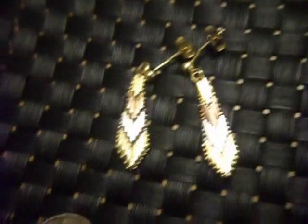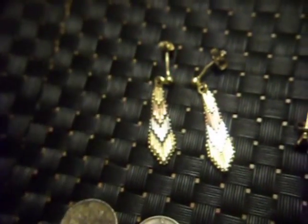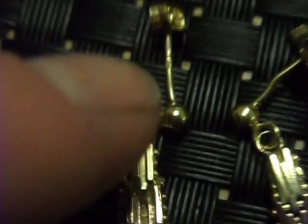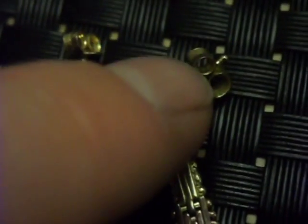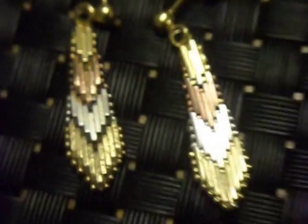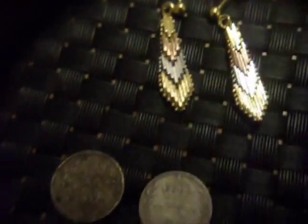And I saw on this one here, it says 375, so that's why I paid so much. But actually, this one says 375, just there. But this one doesn't say anything, but they look slightly different. Like that's thinner, and then this backing's plated, and then this backing says 925. So I've no idea what they're made out of. 4.5 grams anyway, so we shall see.